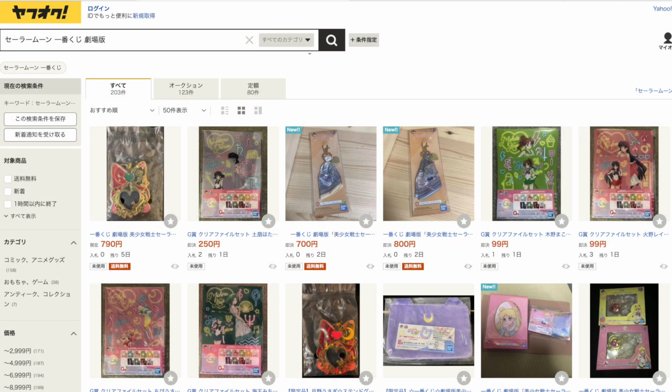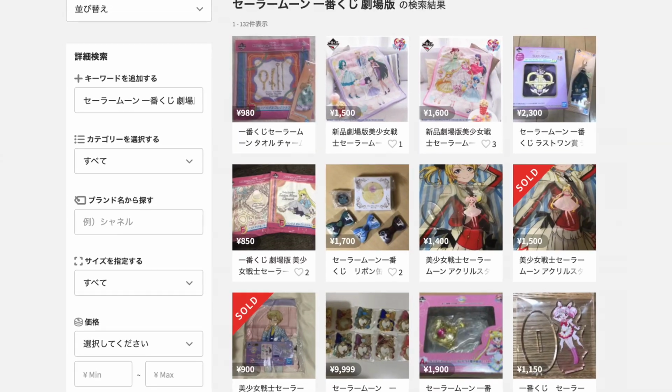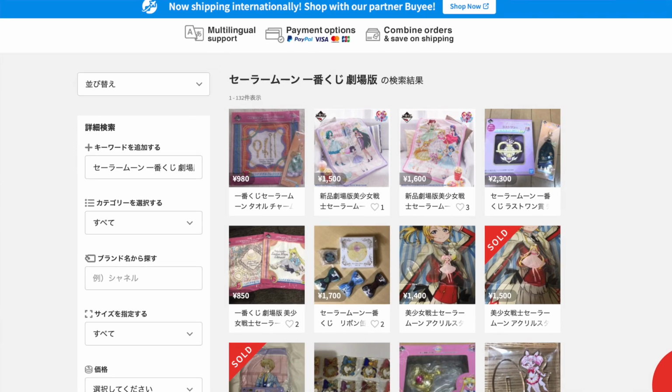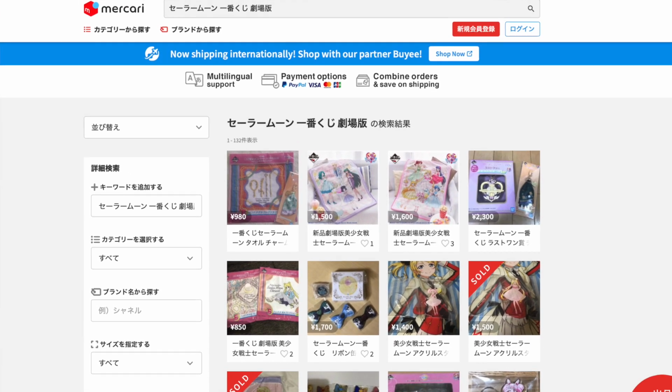Sellers in Japan will sell their unwanted lottery winnings on websites such as Yahoo Japan Auctions and Mercari Japan. In my experience, these places have the best prices for Ichiban Kuji items. However, you're going to have to use a proxy to use these websites, so you will have to pay a proxy fee. For Mercari Japan, yes, Mercari actually has a Japan version, which people outside of Japan can't use, so you do have to use a proxy.